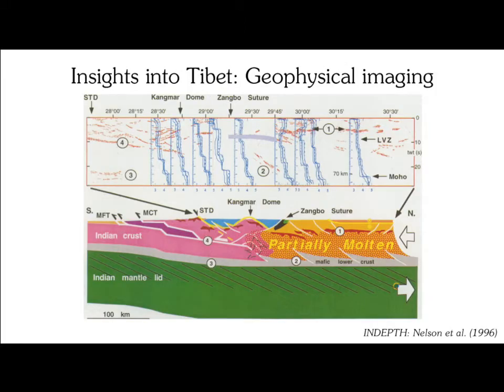One way Earth scientists study the deeper levels of plateaus is through geophysical imaging. Geophysical surveys have shown that the crust of Tibet is doubly thickened, up to 60 to 80 kilometers, and the mid-crust of Tibet may be partially molten.